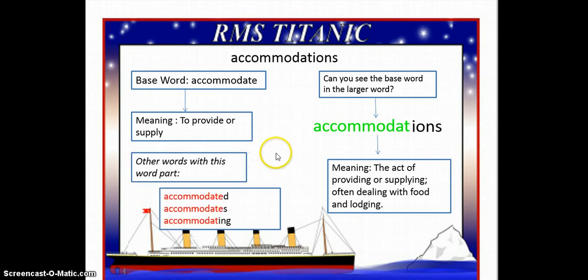Now let's look at some other words that have the base word, accommodate. So here's the word accommodated, accommodates, and accommodating. You can see right here that when we add the D and the S, we keep the E, but when adding ing, we drop the E, and then when we add IONS, we also drop the E.